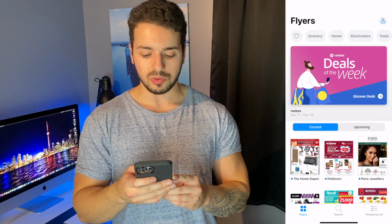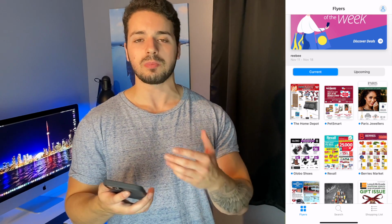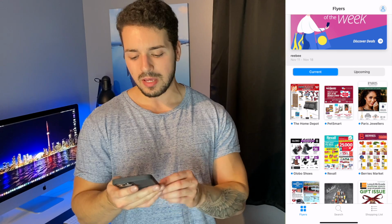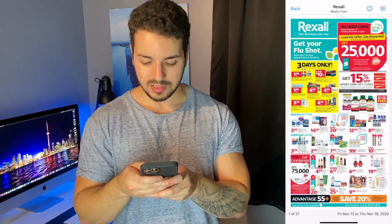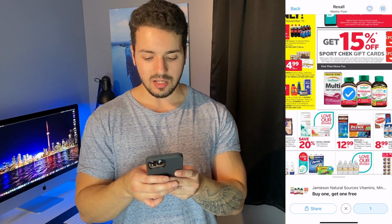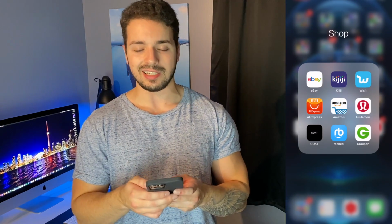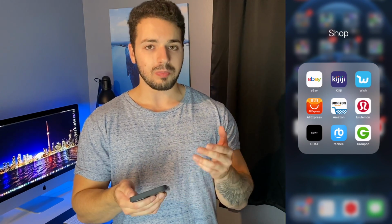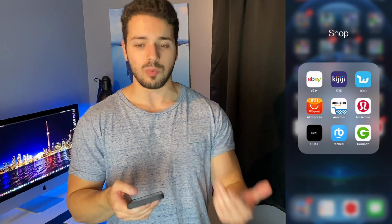Then Reebee, which is essentially digital grocery flyers, so people don't need to bring it to your house anymore. And you get all of the deals. You can click on individual items. So let's say I want these vitamins, I can go add to my list. Super convenient app, and it's really good for grocery shopping and getting deals. Then the Groupon app, which gives you really good deals for pretty much everything anywhere.